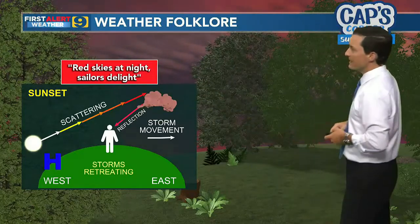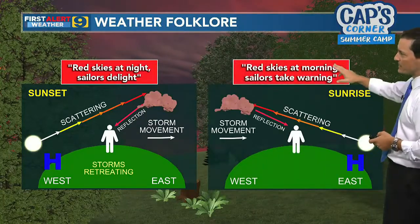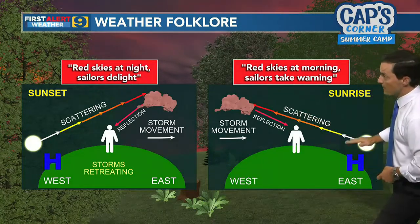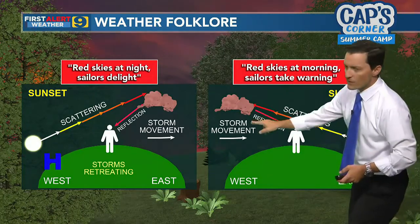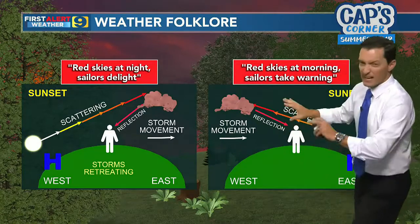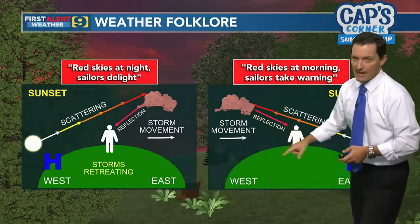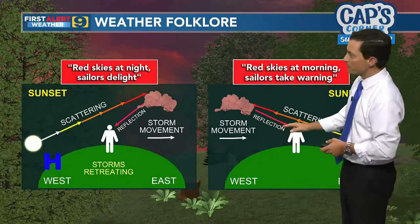So red skies at night, sailors delight. The opposite is red skies at morning, sailors take warning. So in the morning, the sun rises in the east. Same story on why we get more orange and red in the morning. The light's traveling through more of the atmosphere, more of the red light gets reflected.